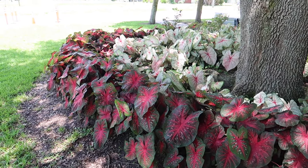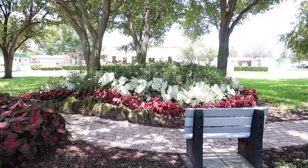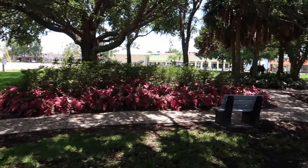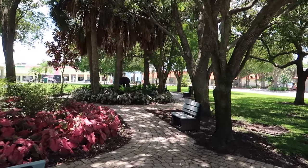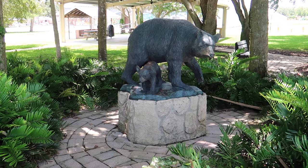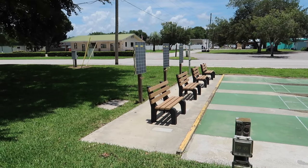And some more caladiums. Check it out. All the way around these trees here inside of this park, all different types of them. There's some white ones, some more over here. But up here, among this circle of palm trees, I see a bear. Oh my. And here you are, the Florida black bear. Yes, we have bears in Florida. Not many around these parts though. They're mostly up north.